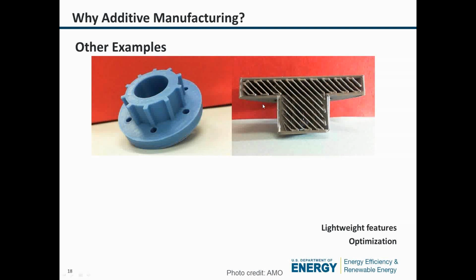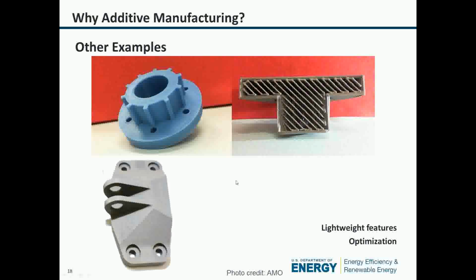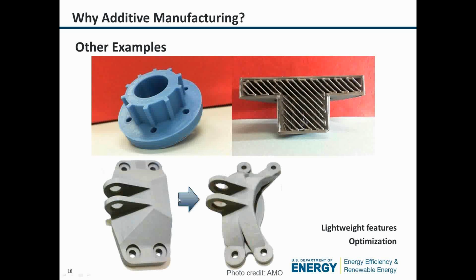This can be a de facto printing technique with additive manufacturing, which could be beneficial for saving weight. This last example is a bracket that General Electric was interested in looking at, and they did something really unique. They tried a new model, and on their website they just had a design competition, and they invited anyone to come up with an optimization for this part that they might be able to print.